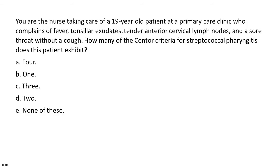You are the nurse taking care of a 19-year-old patient at a primary care clinic who complains of fever, tonsillar exudates, tender anterior cervical lymph nodes, and a sore throat without a cough. How many of the Centor criteria for streptococcal pharyngitis does this patient exhibit? A. 4. B. 1. C. 3. D. 2. E. None of these.